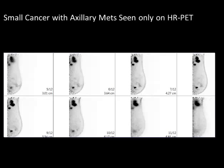By all criteria, her lymph nodes were thought to be negative. She was going to go on to lymphoscintigraphy. Didn't think there was a problem until they got this study. You can see the index cancer and you can see the axillary lymph nodes. So you go in, you mark them, you do a nice fine needle aspiration, you find they have cancer.